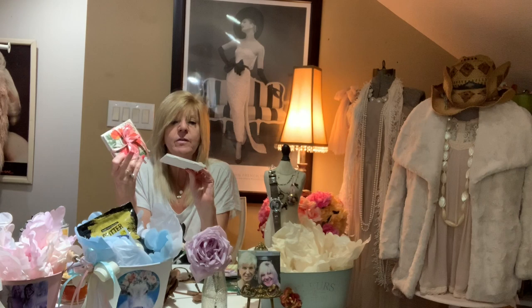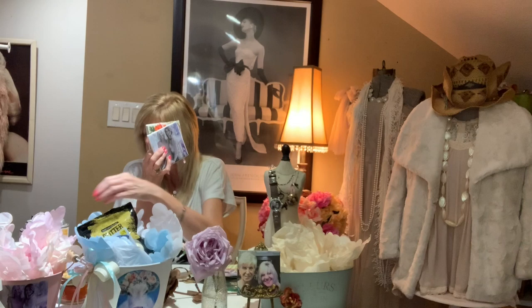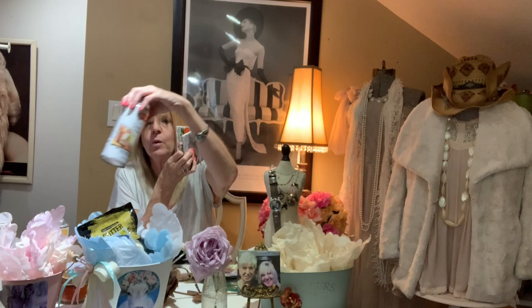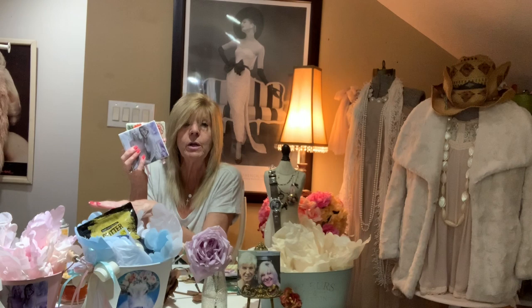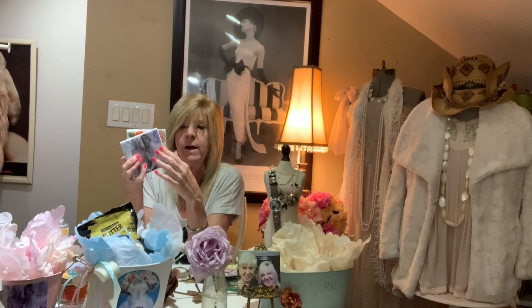You can use Mod Podge for these, or you can use the Gorilla Glue. And this is where your clear glaze will come in handy. You want to spray it with this. Once you get your image on your tile and it dries, then you want to take it out and spray it with the clear glaze really good, and that way it will coat it and it will not get damaged from getting wet.